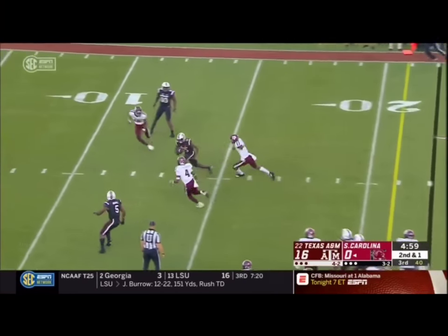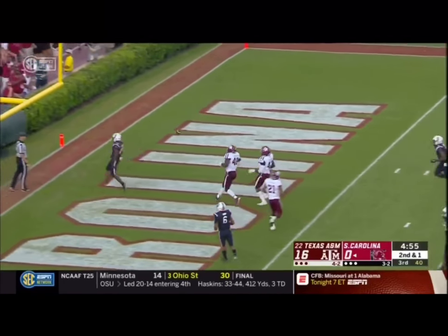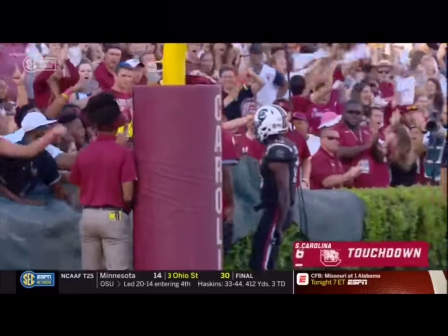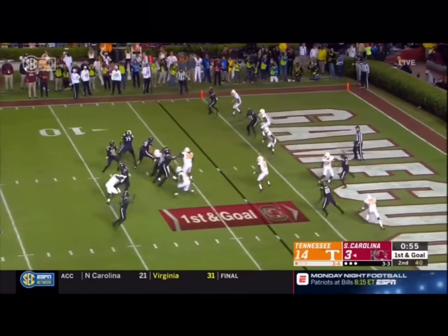And Jake's going to run an RPO. He's got it caught at the 15. One move at the 10. Walking in from the 5. Are you kidding me? What a move at the 10-yard line. Get the hand off the defender. Here's Bentley. Back to work.